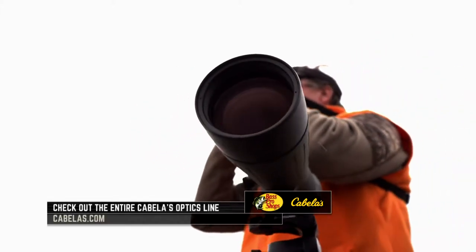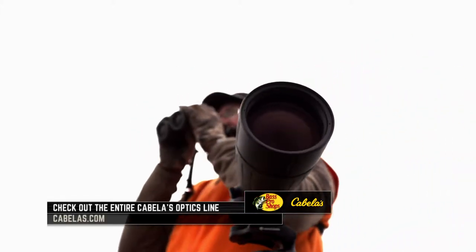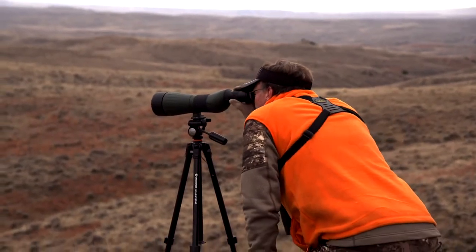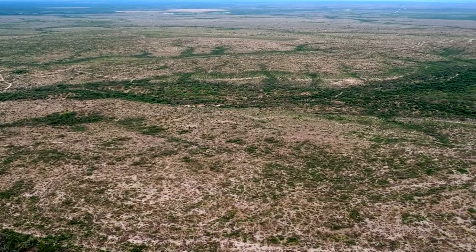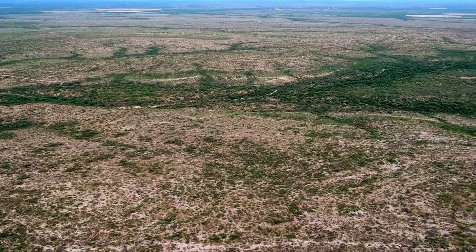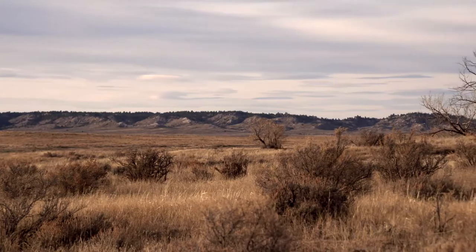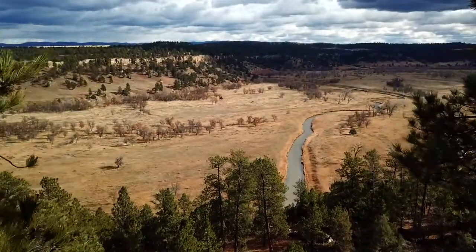I like very powerful binoculars. I want to be able to have that magnification so that I can glass into those valleys, into that brush, and look for things. Not everybody really has a need for a good spotting scope. Guys that hunt big long senderos in Texas, guys that hunt big food plots, guys that hunt way out west and are climbing mountains and glassing along valleys and big alfalfa fields. Huge reason to have a spotting scope in those situations.